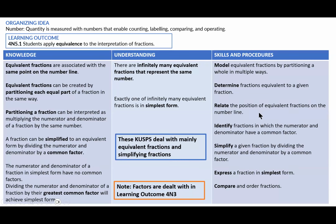Relate the position of equivalent fractions on the number line. So we're going to look at that. Those are called stacked number lines. So where is 1/2 on one number line, where is 1/2 on a number line that's maybe divided into tenths? Where is 1/2 on a number line that's divided into eighths? Where is 1/3 or 1/4, I'll say, on a number line that's divided into eighths? So we're going to have to look at that.